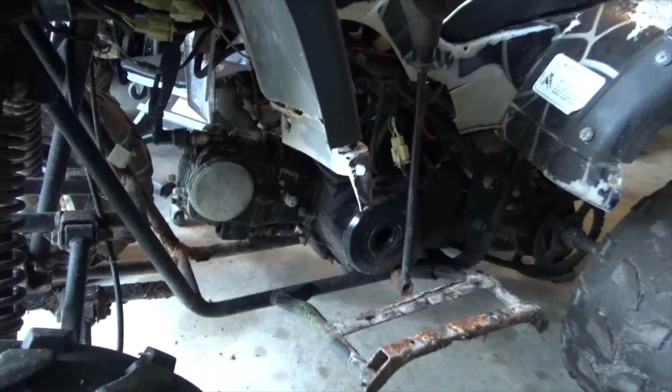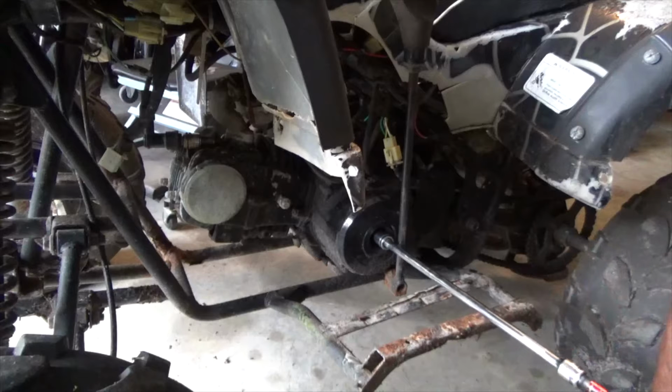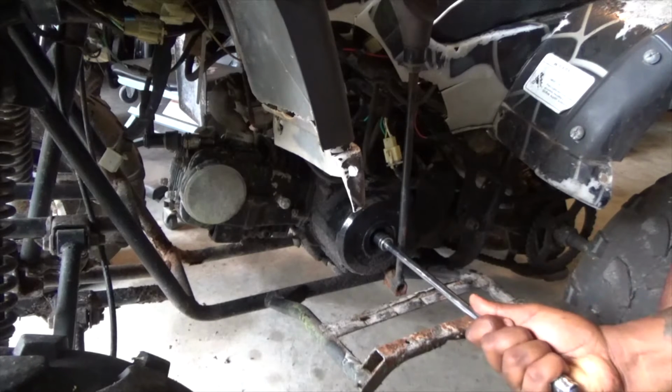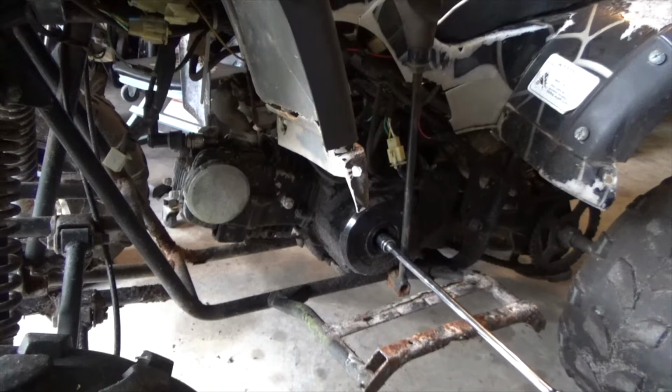So I'm gonna go ahead and test this thing for spark right now. Check it out. I'm assuming it's not gonna have spark, but if it does, I'll be so happy. Like, I didn't. Oh man, it's got compression. Let me take the spark plug out. Give me a second. Okay, so we're back. Got the spark plug out. Brand new spark plug, it's crazy. But it wouldn't turn because of the compression. Alright, so we have no spark, as y'all can see better than I can.